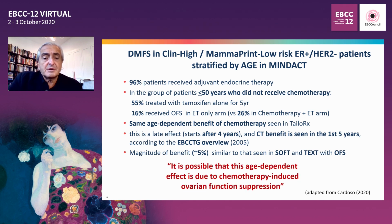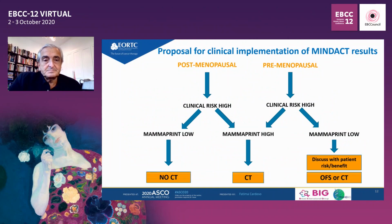And this led Dr. Cardoso to state in her presentation that it is possible that this age-dependent effect is due to chemotherapy-induced ovarian function suppression rather than a direct cytotoxic effect of chemotherapy. The discussant at ASCO, Dr. Antonio Wolf from Johns Hopkins, came to the same conclusion.